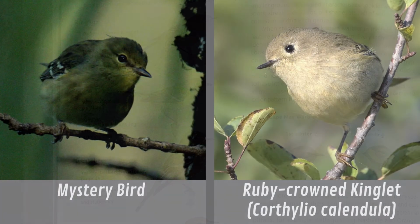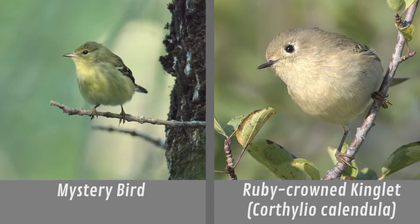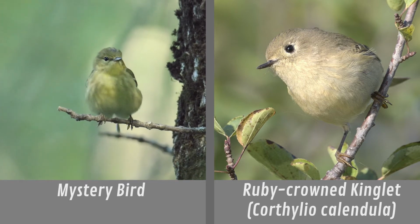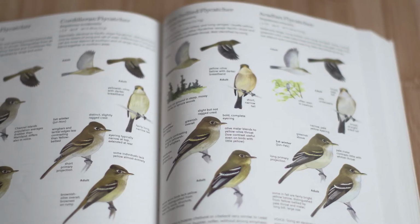Let's first take a look at the ruby-crowned kinglet. While the ruby-crowned kinglet does bear a superficial resemblance to our bird, it does not have the prominent dark line through the eye, and the plumage is also quite different. From my experience, this bird definitely cannot be a vireo, and also it is very rare to see the white-eyed vireo in Ottawa. The final candidate imposter warbler is the yellow-bellied flycatcher.